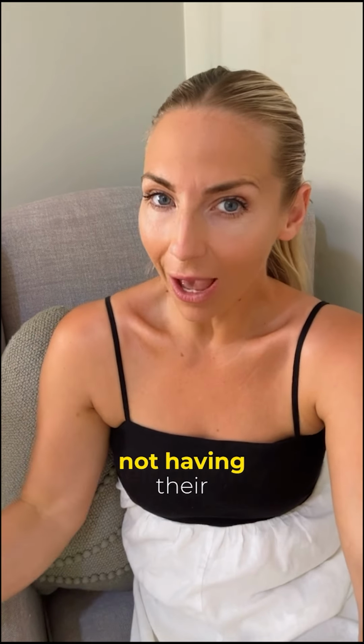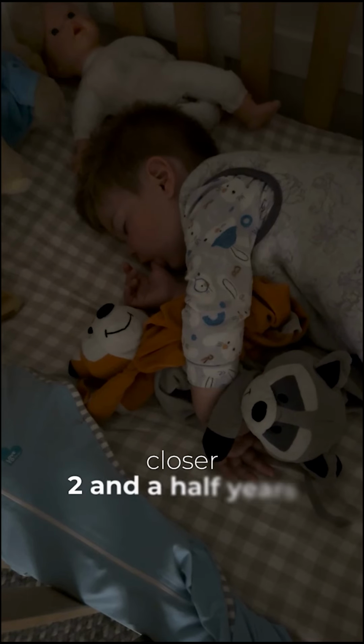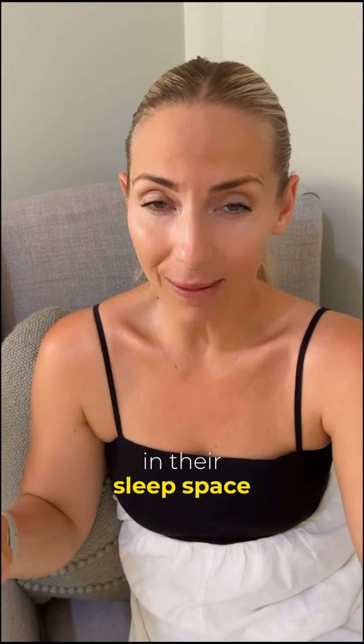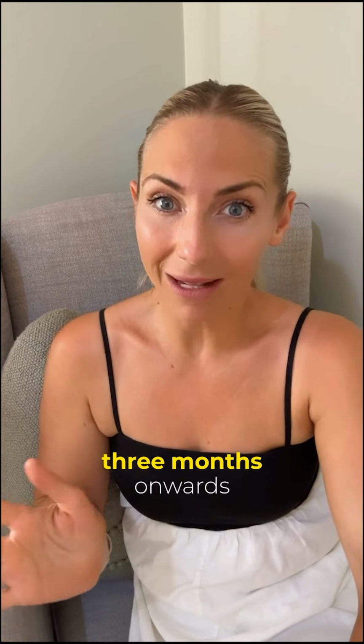things are going well, I would typically then wait until they're not having their nap in their sleep space. If you drop their dummy, for example, around 2 years, 3 months, close to 2.5 years, there's every chance they might have a really hard time napping in their sleep space, because the naps in their sleep space, for example, their cot, can become really tricky from about 2 years, 3 months onwards.